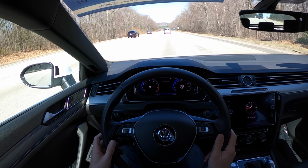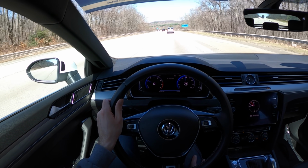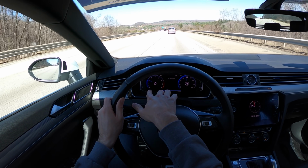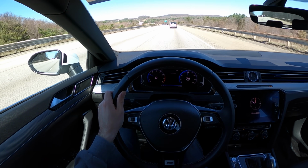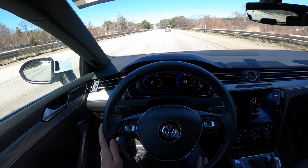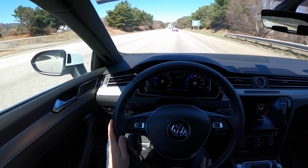wouldn't call it slow. But here's where you're probably going to spend most of your time in a car like this, is just cruising on the highway. And if you notice, 8th gear, the revs are super low. We're at 2,000 RPM at 75 miles per hour, so clearly designed for a good highway cruise. And fortunately, even with a somewhat fast steering rack, it's nice and comfortable to cruise on the highway.